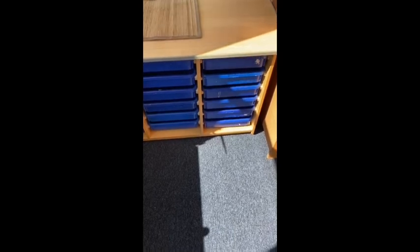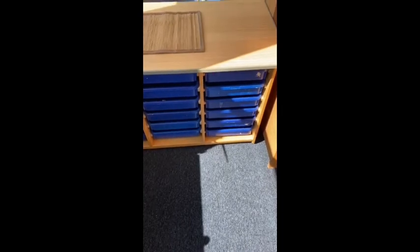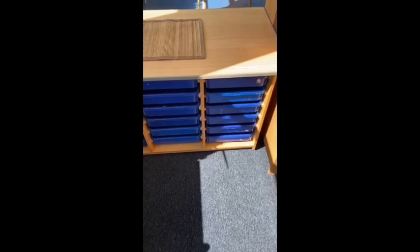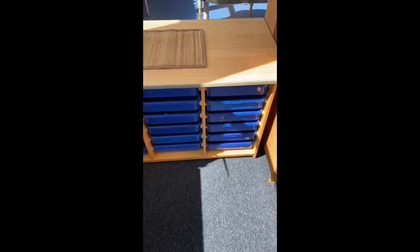You'll get a tray that looks something like this with your name on it. In that tray, the teacher will have put pencils and pens and everything you need to do your writing and to do your activities. So you don't need to bring any of those with you. Just bring in yourself, a jacket, a named water bottle, which has been filled up at home, and your packed lunch if you're bringing one.